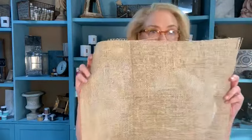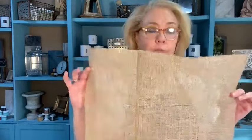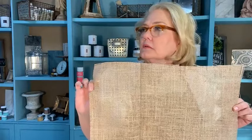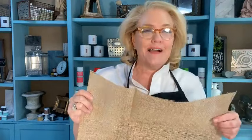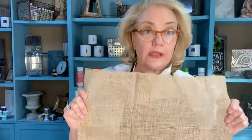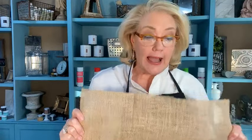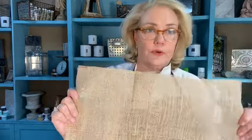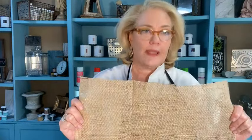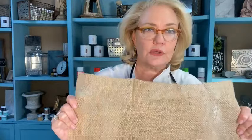All right, so I'm going to set this aside for just a minute, and I'm going to take out a piece of burlap. Plain old burlap. There's nothing special about it. Hobby Lobby had this. You can go to a fabric store. But look, you're going to see through it. It's just regular old burlap. I like getting this brown color burlap, the natural color, kind of the jute. I don't like using the white burlap, so I want you to get the natural jute kind.